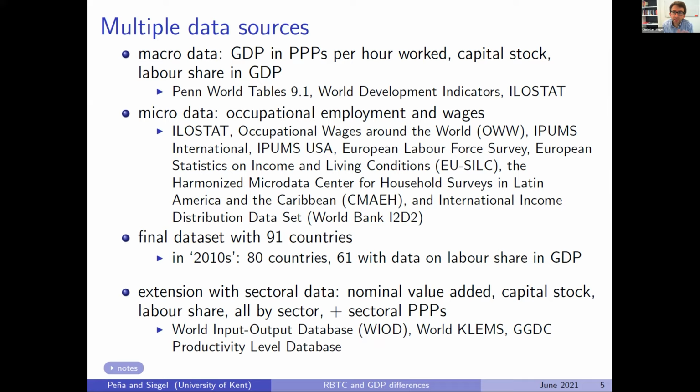In an extension, which I won't have time to talk about today, we also conduct the analysis at the sectoral level. Then it's even fewer countries, of course, because we need to get even further information, which we get from the World Input Output Database, World KLEMS, and the GGDC Productivity Level Database. But for that subset of countries where we can do a sectoral analysis, the patterns that I will show you here today at the aggregate level also hold within broad sectors. So they also hold within services and within manufacturing. So most of what I will show you today does not seem to be driven by a sectoral composition effect.